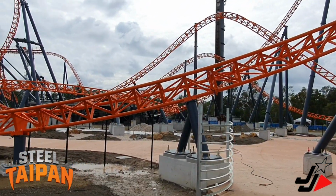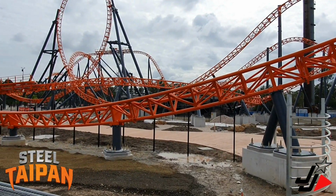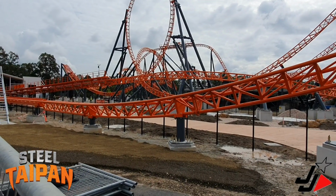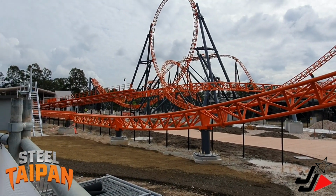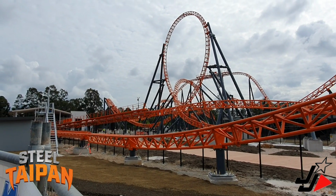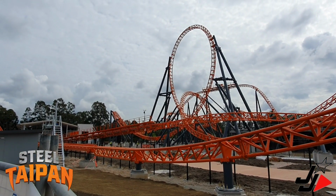Lots more progress, definitely. Awesome to see so much groundwork, landscaping going ahead. Fantastic. I guess we're only about 3 months away now from opening, or maybe 3 to 4 months.